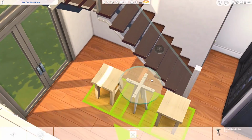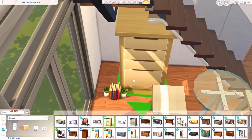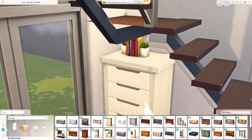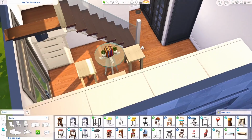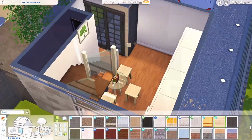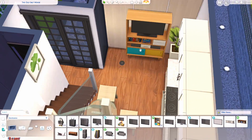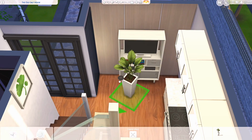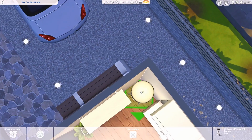Some of the swatches are a little bit off, so they don't fully match Base Game windows, which is a little bit of a shame. I would have liked them to match the Base Game windows, because I feel like they would be easier to use, because you could use them with the Base Game windows, basically. So you'd have a bigger set of windows there, but unfortunately that's not how it works.